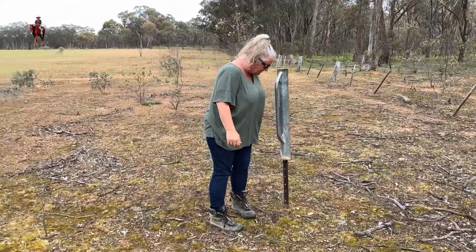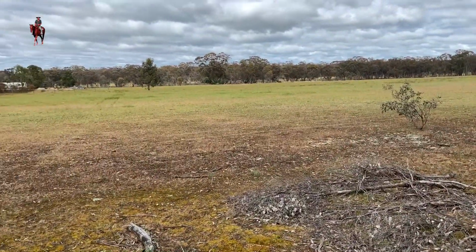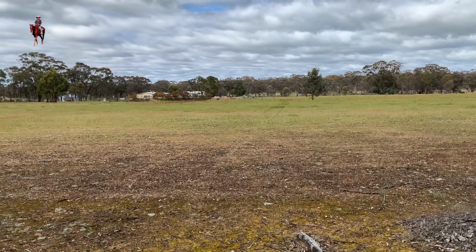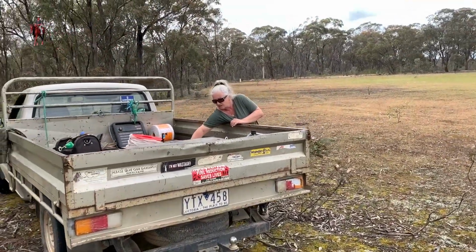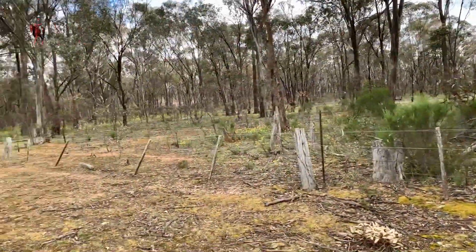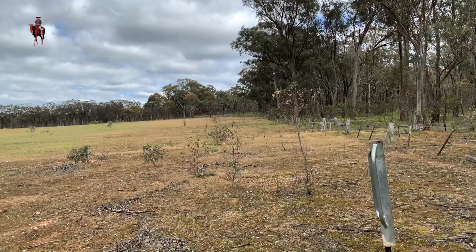That's what I like to see. So we're going across to that tree over there, down to sort of the next tree you can see, and across to the left to where the horses are at the moment. That'll give them about 10 acres here, while we repair the rest of this fence up here. Then we will move along, repair the fence along down there to the bush, and then shift the electric fence across there.